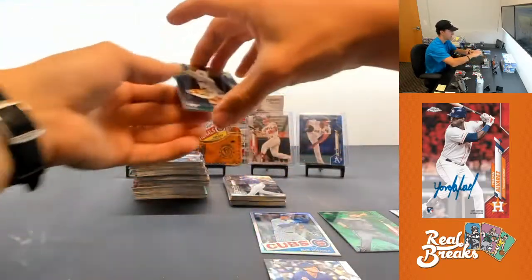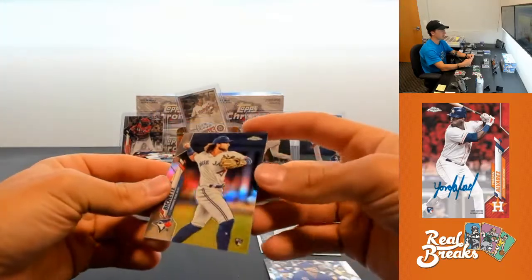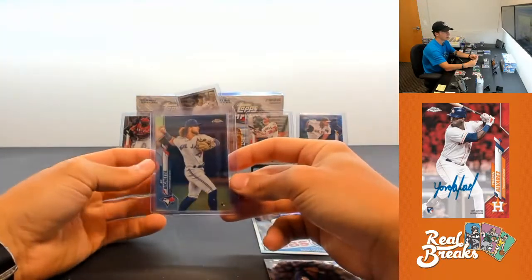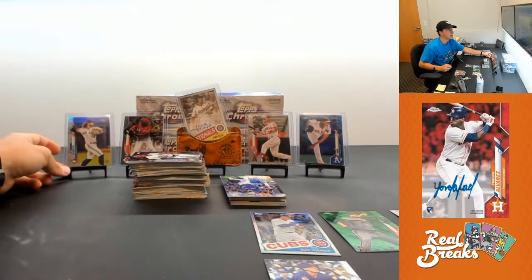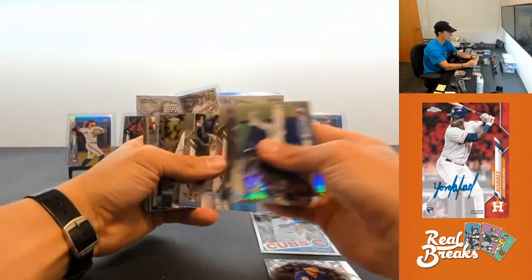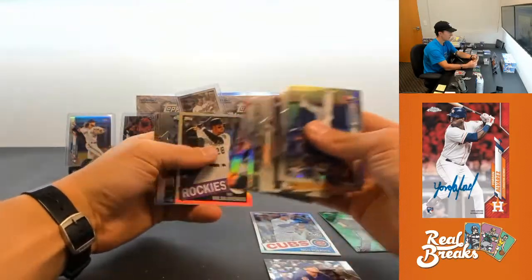Bo Bichette, base refractor parallel. Blue Jays are going to Raymond Avant. Nice hit, Raymond. And Bo will get up on the stand there. Gurriel Jr. Prism. Alex Rodriguez die cut. Junior Fernandez refractor.